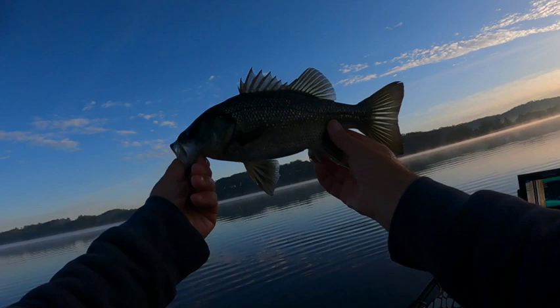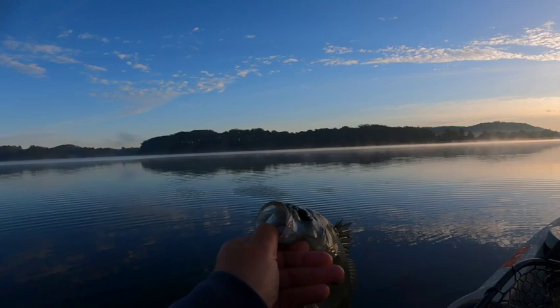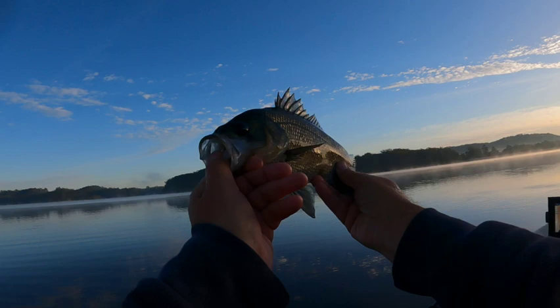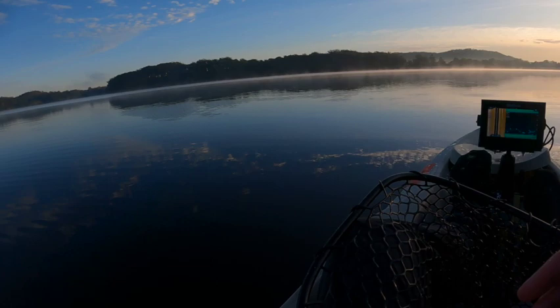Now that might not seem like a massive fish, but it's a pretty decent fish around these parts. So I'm happy with that. And look, he's very dark, he's been in the weeds, and he's pretty perfect looking too. Not a scale out of place. See ya.